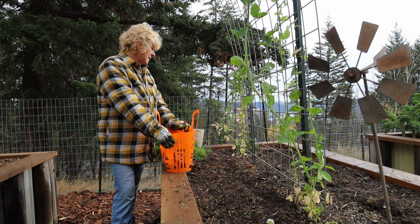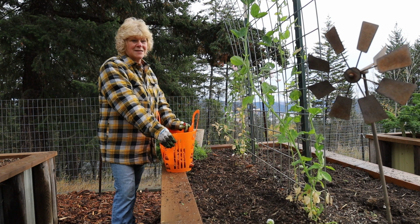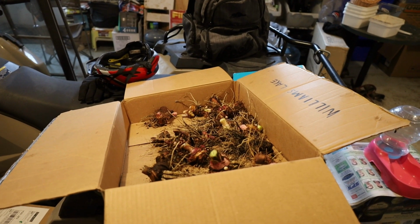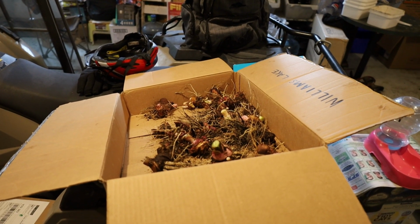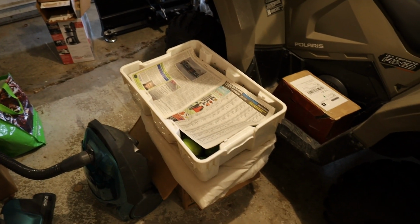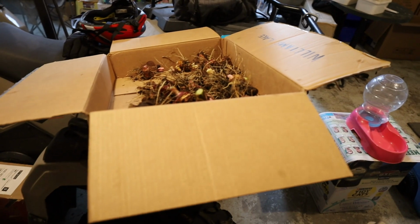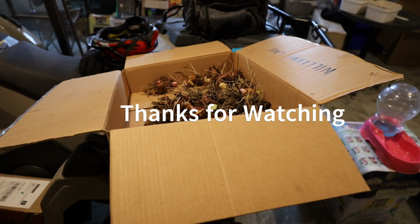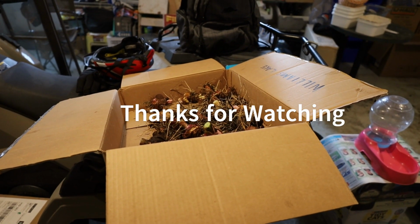So yeah, I am trying to get as much done as I can today. So I'm just going to store these Glad bulbs in my garage along with my tomatoes, and we'll let them dry for a couple of weeks. I just don't want to store them outside because with the weather being so cold now.